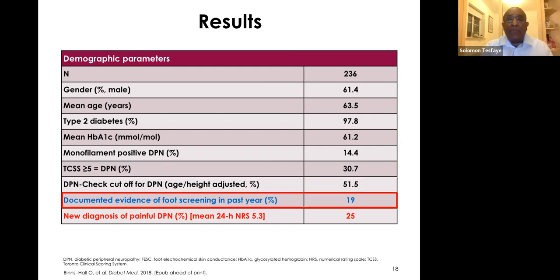And when we asked the patients, can you remember if you had your foot screening? Only 19% could recall that they had a proper foot screening done. Some of them may have forgotten, but clearly that number is still very small. A new diagnosis of painful neuropathy was made in 25%. These are people who didn't know that they had peripheral neuropathy. Many people with diabetes do not associate their painful symptoms in their feet with peripheral neuropathy because we've not educated them. It's our fault.